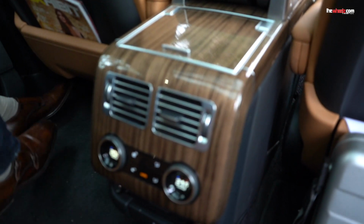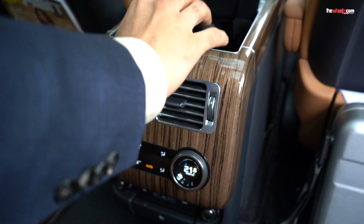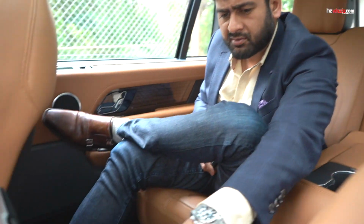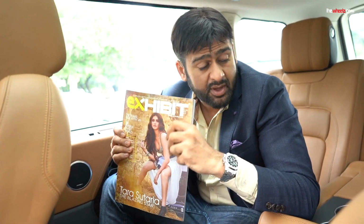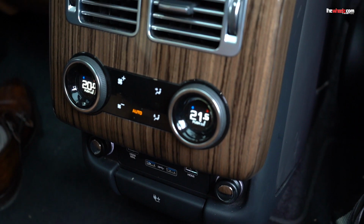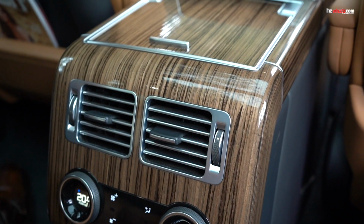The finish is very nice. I love it because it's got that shiny wood finish and it's very, very premium in its touch and feel. There's a place to keep the magazines, so that's our magazine. And there are these charging docks here, which is of course quite standard. It's a luxury car. You might just as well sit and enjoy the ride, but I've got to show you guys the engine, the back, the front.